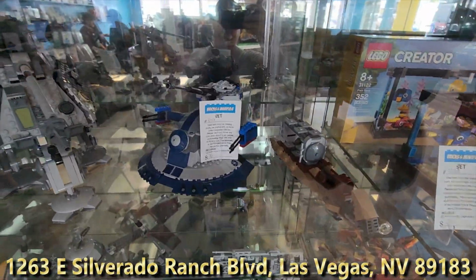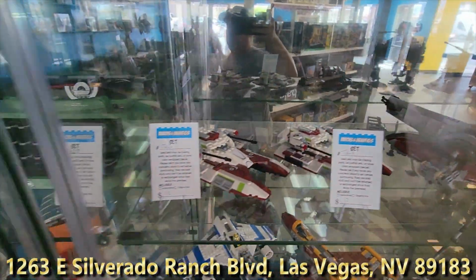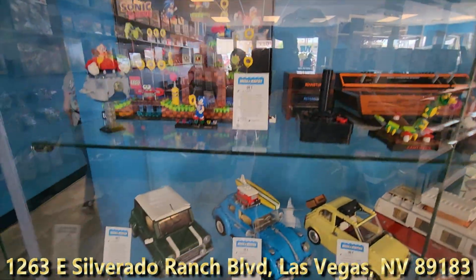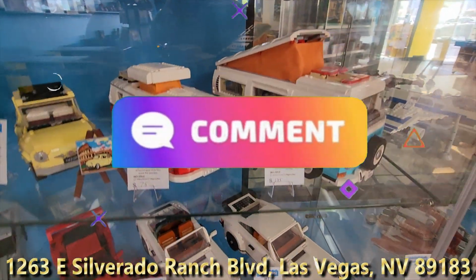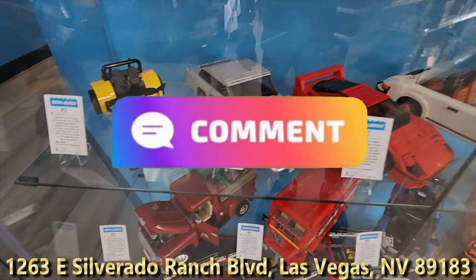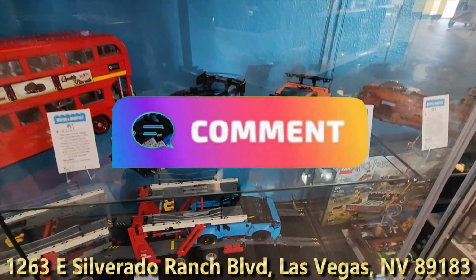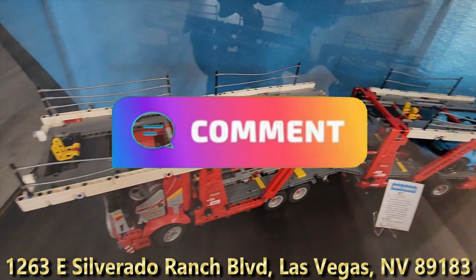Really cool part about this is there's a lot of different categories. You have the Star Wars, you have the Technic, you have Mario, and all of these different builds showcased, all wrapped up into one section in a dust free environment. It's really, really cool because even if you don't want any of those sets, it's just really cool to look at.